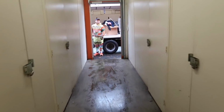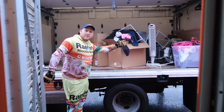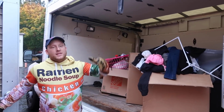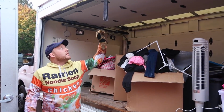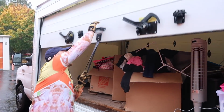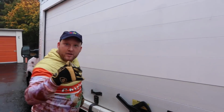All right, come on, honey. This is what I really like about these box trucks, guys, is this one is really rare. The sides go up. So not the back, but the sides, so I can bump right up next to the storage units instead of pulling on the back, which is really cool. Come on, let's go to the next one.